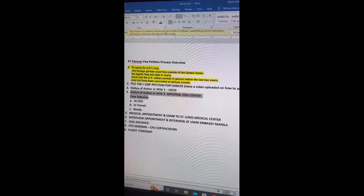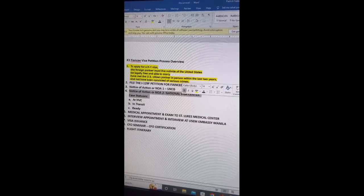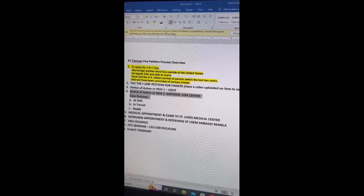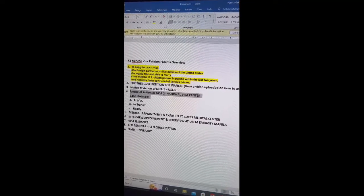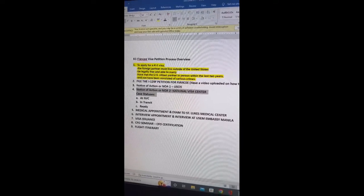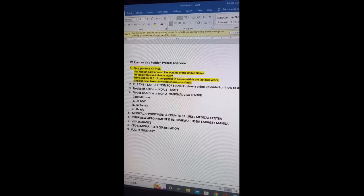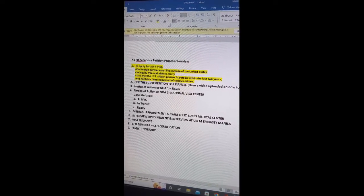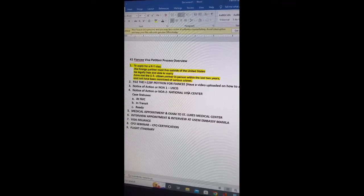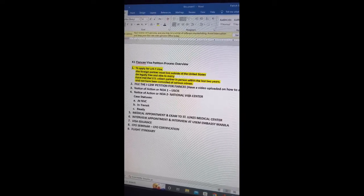Now, on September 10, the NVC received our packet from the USCIS. It took us from February to September, March, April, May, June, July, August, 7 months. That took us 7 months to receive the NOA2, or Notice of Action 2, from the National Visa Center. So September 15, we received the Notice of Action 2 from the NVC, or Form I-797C.